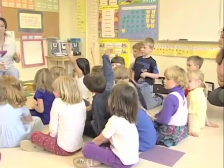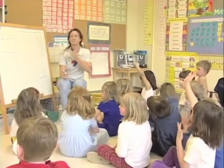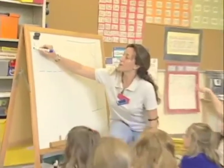Teaching techniques such as gestures, voice inflection, repetition, song, and dance, as well as visual aids, enhance the learning process and help make it easier for the younger students to understand.